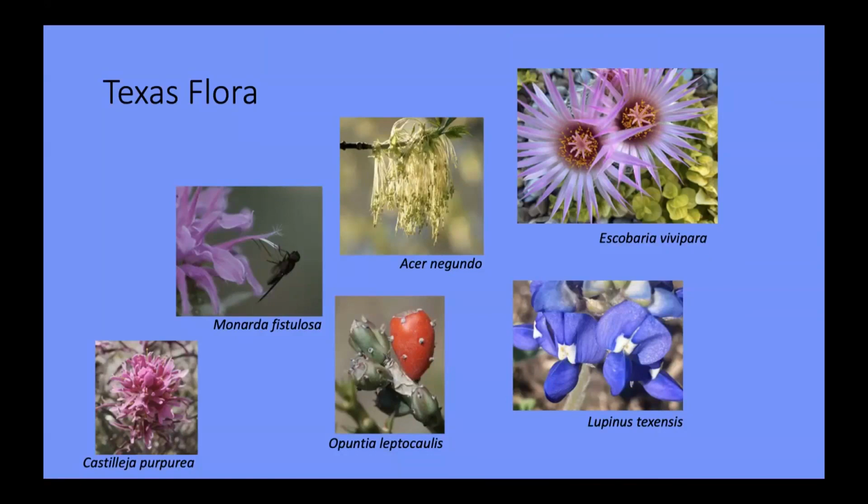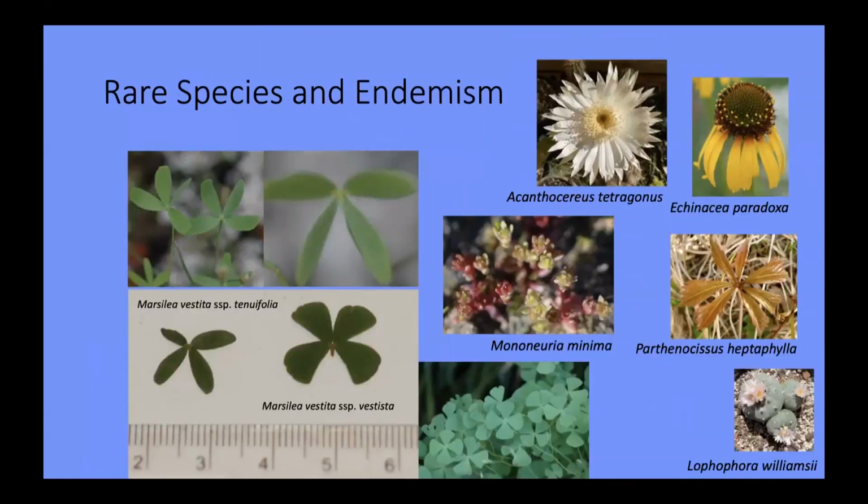Again, Texas is rich in floral diversity. There's over 5,000 species. There's been documentation of the Texas flora going way back 150 years ago, and albeit, Jason and other members in this group can talk about new discoveries being made in Texas, we know a tremendous amount about the Texas vascular flora. We also know a lot about some rare species and endemism.